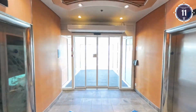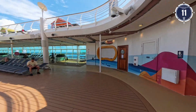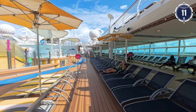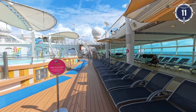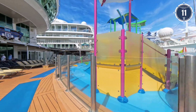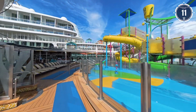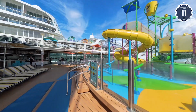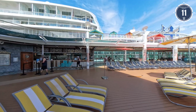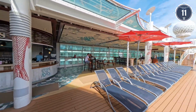Now we'll exit out onto the open-air portion of Deck 11, and ahead is the Tide and Trail Shop, where you can get adventure gear for snorkeling and diving. And this area is called Splashaway Bay. It's mainly for the little ones, but there's a couple of whirlpools here to relax in. Over here on the port side is Fish and Chips, where you can grab, of course, fish and chips, as well as chicken strips, shrimp, and even lobster.